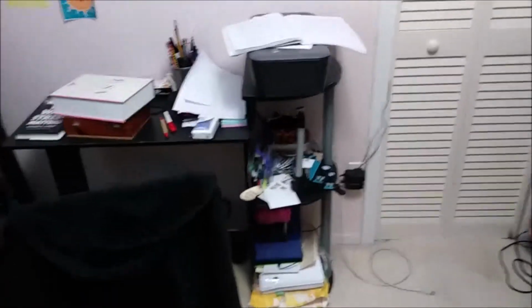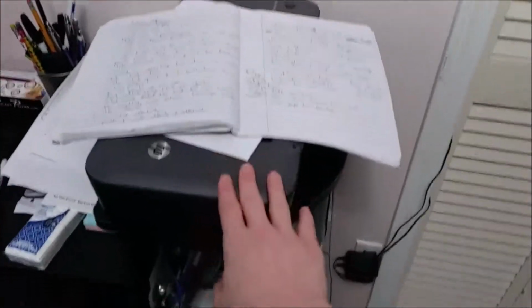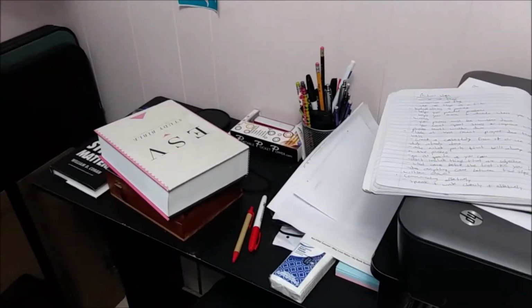If I really want to stand and work, then I'll grab my laptop, which I usually keep over here, and I use it to work out, and that's pretty much it, unless I go traveling with it. And if I do want to stand and work, I'll take this printer off the little stand thing and just stand here. And that's pretty much it.